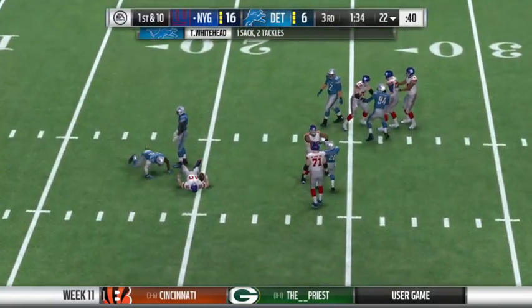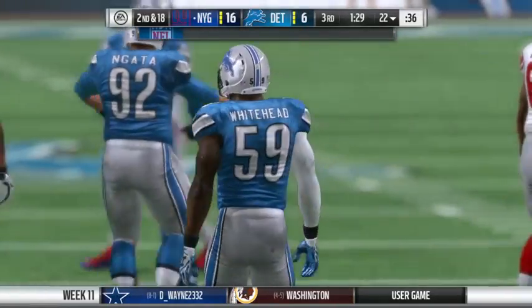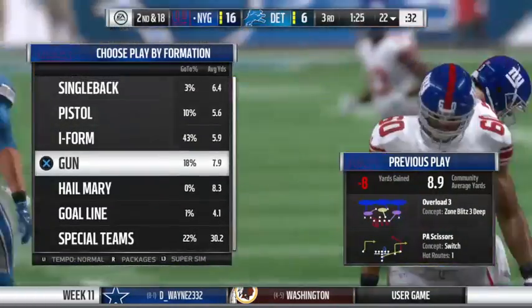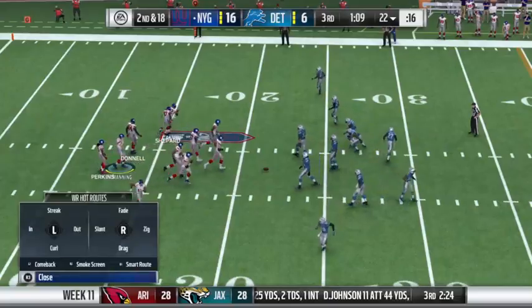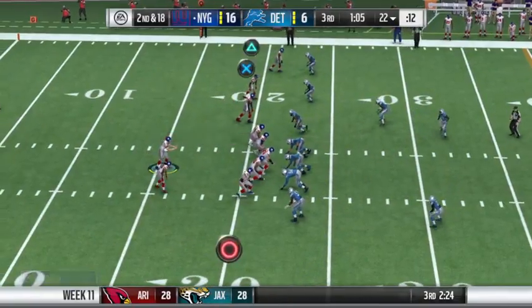And no escaping this time as he'll go down. They got him for a sack. Tahir Whitehead coming hard on the blitz. He dumps him for a loss of 8. And plays like that really hurt play calling. They had a really nice gain on the previous play, but gave about half the yardage back on the sack. Excellent pressure up front. Nowhere to go with the football.